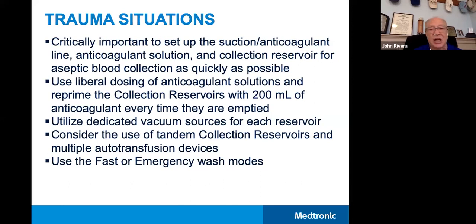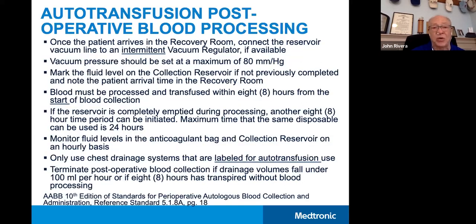If you have a patient coming in and you know it's a trauma scenario, it's really important, even before the patient gets there, we're going to jump the gun and already have the machine or machines and disposables and reservoirs already mounted, because we're not going to have time to go looking for that, because blood collection and processing will be immediate. We can also collect and process blood postoperatively, whether it's in ortho or cardiovascular surgery.